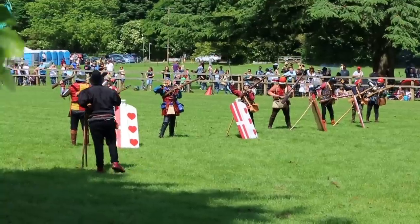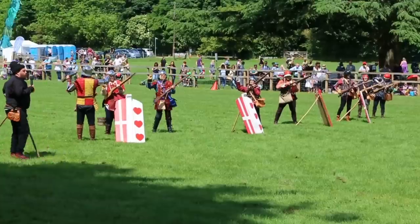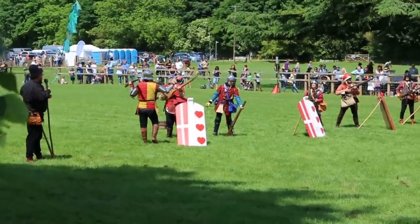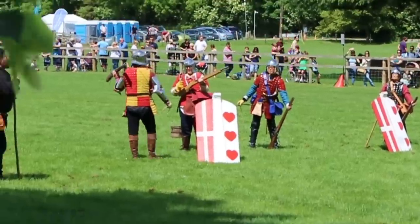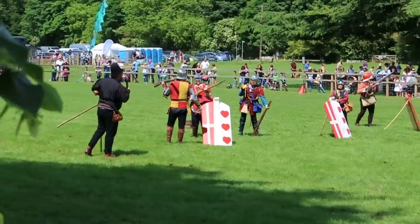You may have been to a battle reenactment before that had gunners as part of it, and they probably came out in a floppy hat and a shirt, a little bit bow-legged, let off a shot, didn't do anything to the opposition, and moved on. Well, actually, our 15th century gunner was quite a professional soldier.